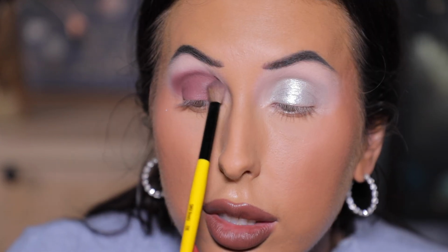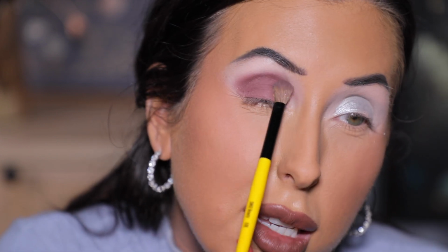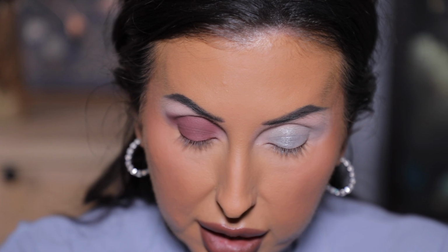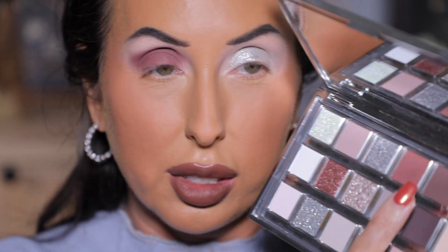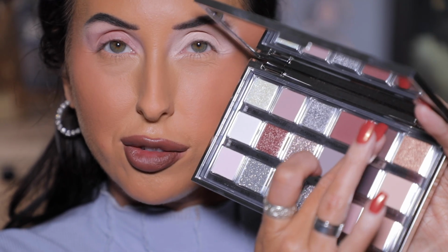Of course, you could use a darker base to help deepen it up. I have it on top of a light base so that it's showing the most true to color that I can get it, because again, you're seeing it on my hand. But yeah, this is probably one of only 3 deep shades in the palette, these right here. So if you like deep shadows, or maybe you have a deeper skin tone, this is how it's translating on me. Next, we'll swatch the shade Faux Fur.